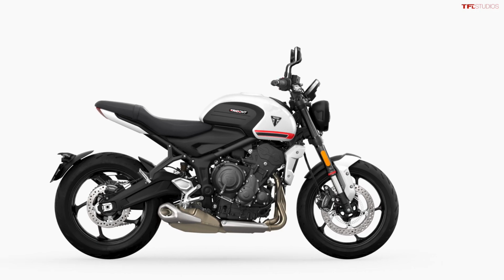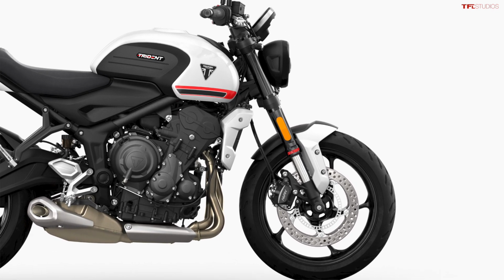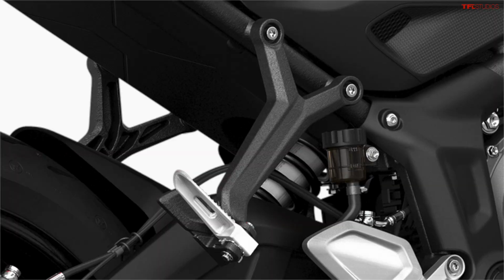Up front, you're going to get Showa inverted forks. They're non-adjustable, again, to be expected on a budget motorcycle. Out back, you do get an adjustable rear shock, also from Showa. Nissin brakes up front with dual 310mm discs and Michelin Road 5 tires.